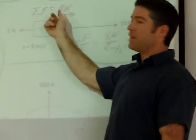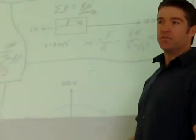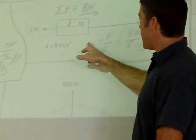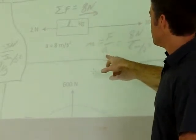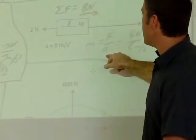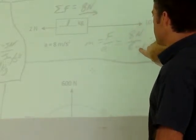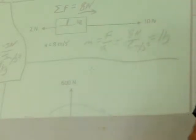This looks like all the same stuff you had in the last question. 10 minus 2 is 8, so there's a net force of 8 newtons to the right. And you can use mass equals force over acceleration to get the mass. The net force is 8, and the acceleration is 8, so again it's 1 kilogram.